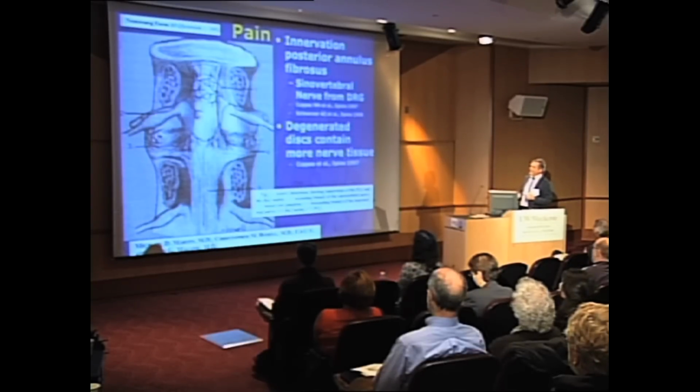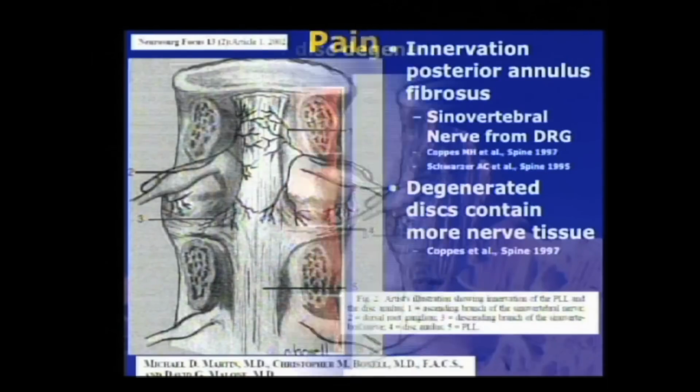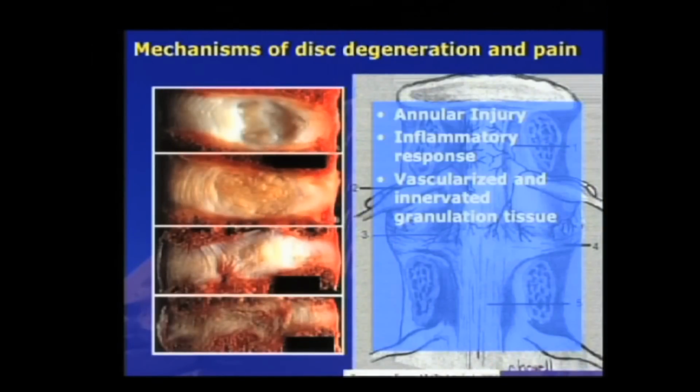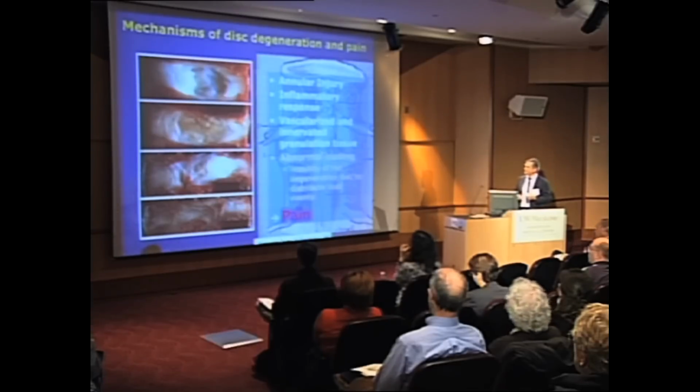Anatomically, we know that the annulus fibrosus is innervated from the dorsal root ganglion, and that is maybe the structure of why people who have irritation of the annulus fibrosus and the posterior longitudinal ligament experience pain. However, the way that this has been thought of is that you have an annular injury, you have an inflammatory response, which creates some type of scarring, vascularization of the tissue, increased innervation of the posterior longitudinal ligament and the annulus fibrosus, and that in conjunction with abnormal loading then can result in pain.